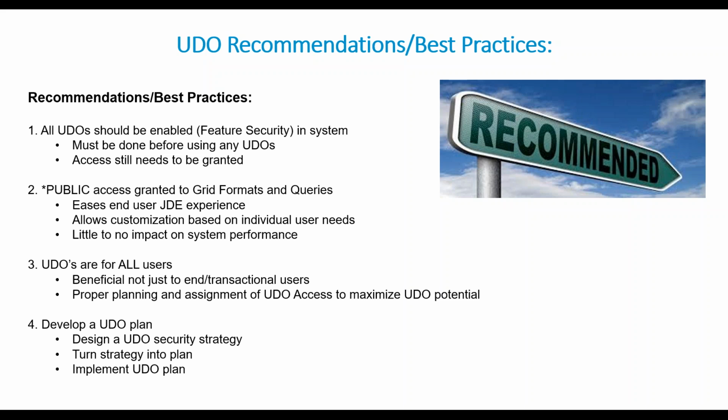And finally, this is just a best practice for us: develop a UDO plan. Develop a security strategy just like you would for any other type of security, especially your JD Edwards application security. Turn that strategy into a plan, and then obviously implement that UDO plan. All right, so again, somewhat at a high level, we'll tie all of those things together, and you'll see some examples of those soon. And then we'll recap and hash this again towards the end. Go ahead, Caleb.